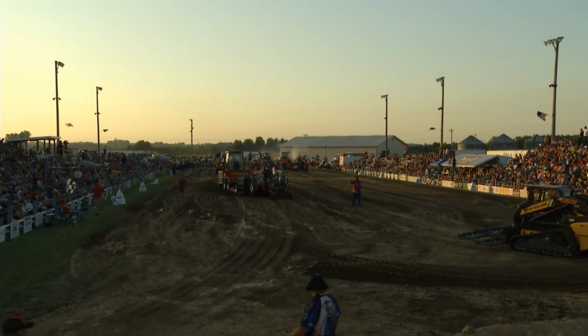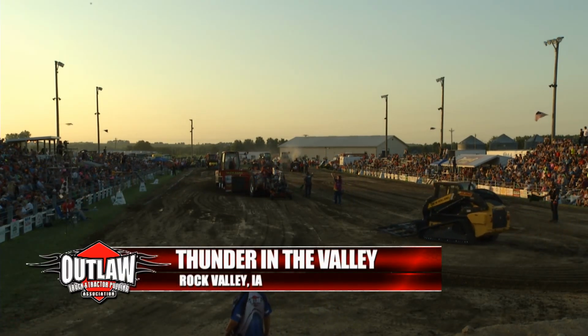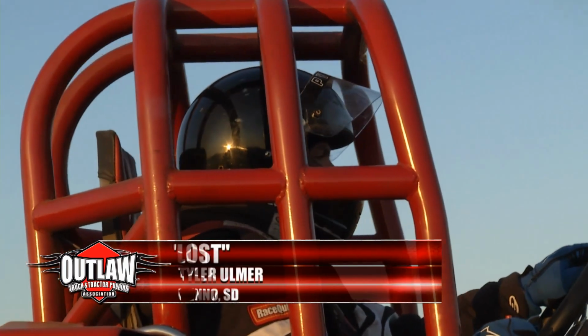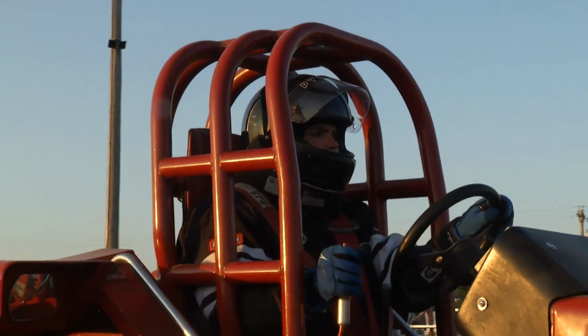Welcome back to Rock Valley, Iowa, Thunder in the Valley. It's the Outlaw Truck and Tractor Pulling Series. First driver in the seat will be Tyler Ulmer. Tyler's doing the driving for his dad, Mark.